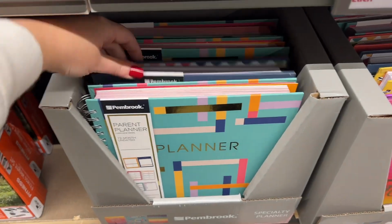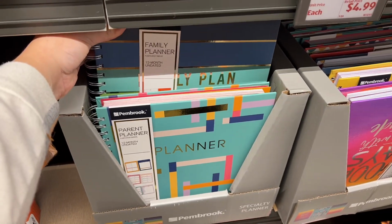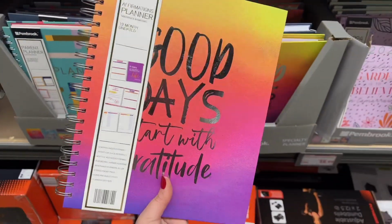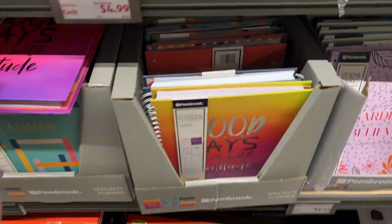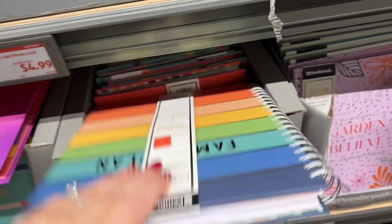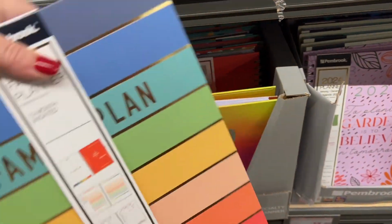There's also a ton of stuff out for planning the new year. Lots of different planners. There's a family planner, a regular planner, and then there's also an affirmations planner. And I'm going to go through all the designs that they have and all the different planners.